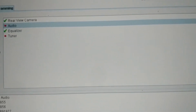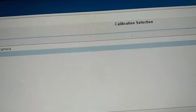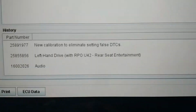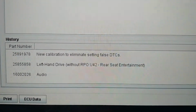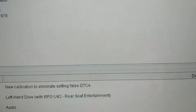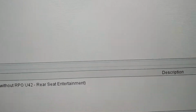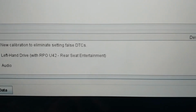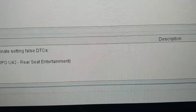I guess I could go to the TSB and look. Let's see, what does this say here? Oh, what does this say? Nope. What's this? New calibrations eliminate false DTCs. Probably not. What's this say? Nope. I bet this is the one. No. Huh. Where's the calibration? False DTCs. There's supposed to be calibration for right-hand drive without... I don't know. EQ. Review camera. This doesn't even have a review camera. That's kind of weird. Audio.